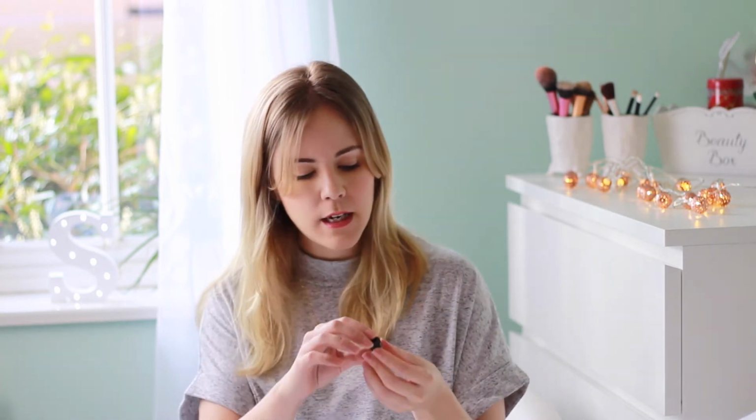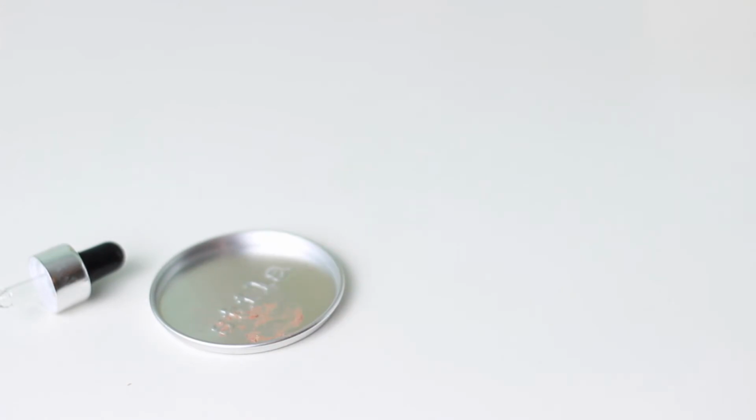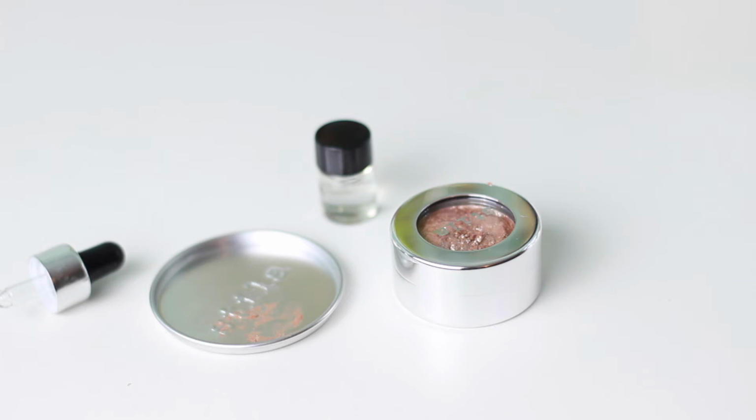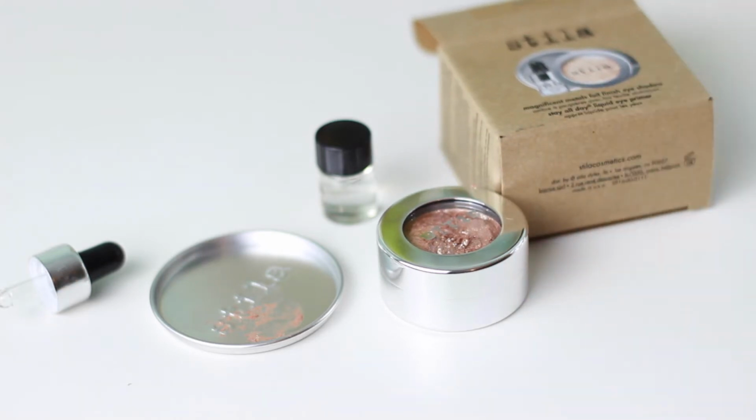They give you this tiny liquid eye primer which you can mix with it, which does make it easier to apply. It makes it more liquidy, because if you've used this before you'll know that if you put your brush in it, it's soft and quite pliable but quite hard to actually brush over your eye, so this makes it a little bit more liquidy and easier to manage. They also give you this tray, so it makes it easier to mix as well, and you get a little pipette. So it's a bit of a toolkit to apply it.